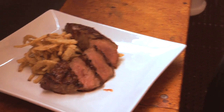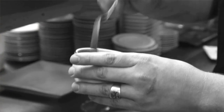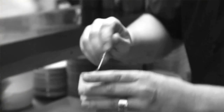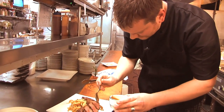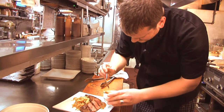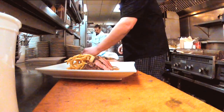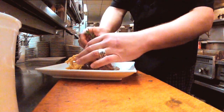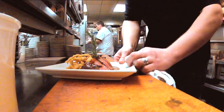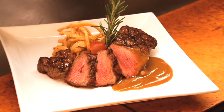A little bit of our Cabernet demi-glace. It's a reduction of Cabernet wine, veal stock, tomato, and fresh herbs. I enjoy that on a steak demi-glace. I was going to ask earlier if that's something you did, but there we go. Yes, we do. Just a touch. Look at that. A little tomato rosemary garnish. And you have yourself a beautiful dry-aged New York strip. That looks delicious.